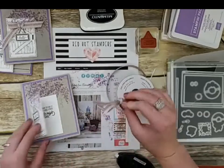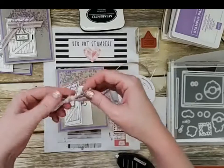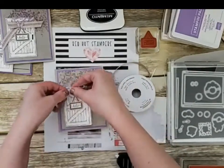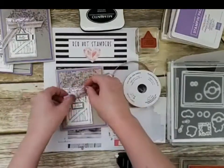So I just put a glue dot on there, and then I'm just gonna stick it right on top of that hello sign, kind of at an angle, except I want that bow to come in the front. And I got my finger, there we go. Kind of at an angle there. Fix the bow a little bit.